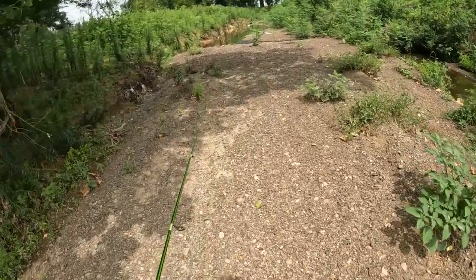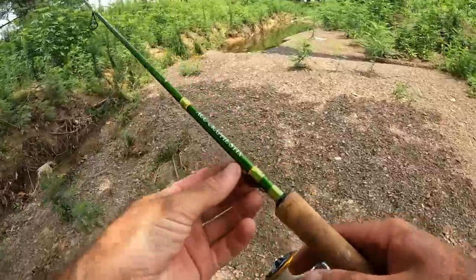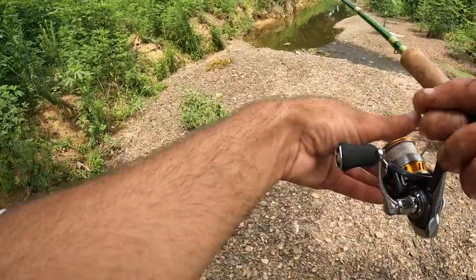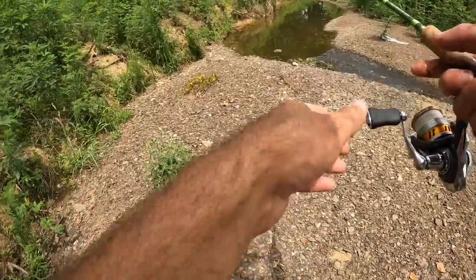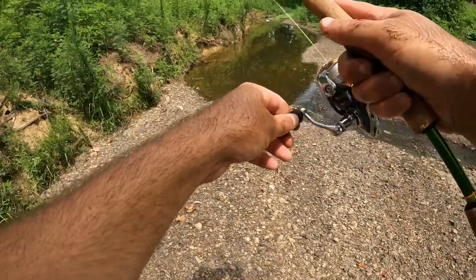Man, fishing these urban creeks is just crazy. And you never know what you're gonna find in them. And it's just always so crazy that there's actually fish in here. But the thing is that these creeks were here long before the town was developed, so. And there's a bunch of shiners and stuff out there.